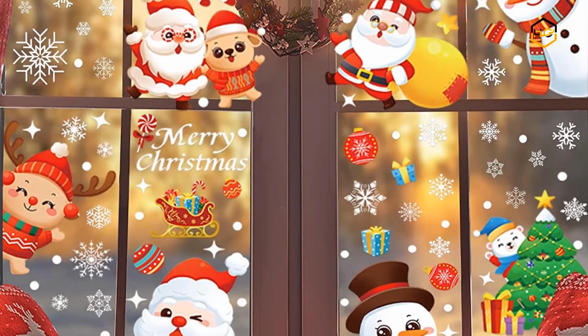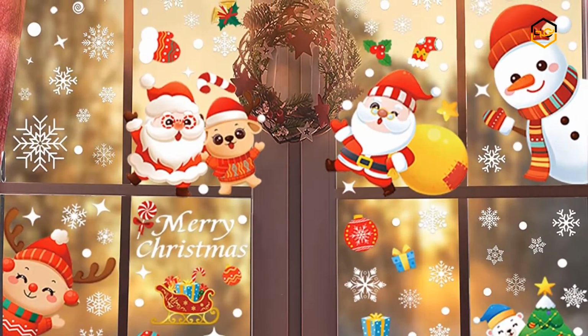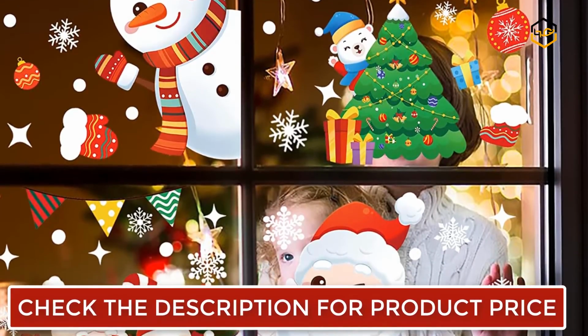At number 6 we have Licany Christmas Decoration. The static window stickers can be applied on most smooth surfaces, such as glass doors, shop windows, kitchen or bathroom tiles, which look cute and beautiful. Using these beautiful stickers improves the atmosphere of Christmas.